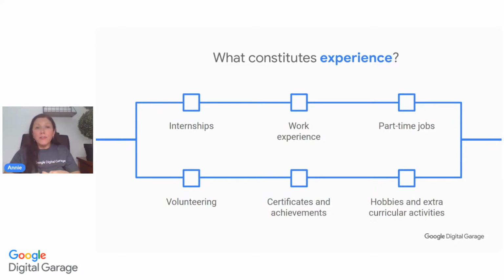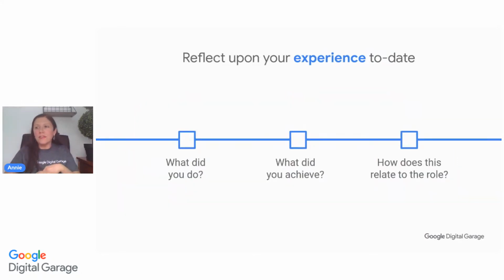Work experience itself is obviously of value. Part-time jobs, volunteering, and again, back to those certificates that we've talked about, in terms of Udemy, Future.org, and other ways. And where relevant, include hobbies, only if it directly relates to the job of application. Otherwise, it could take up that very valuable space on your CV.